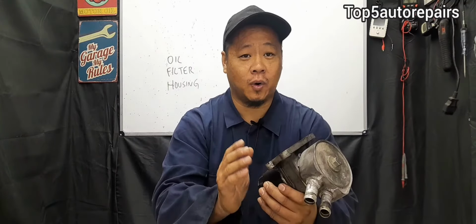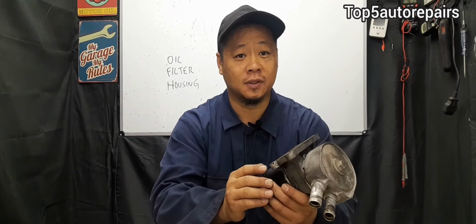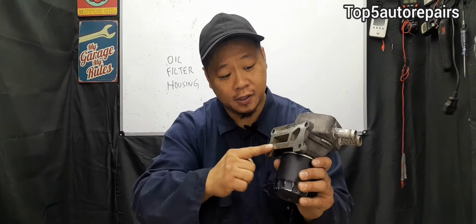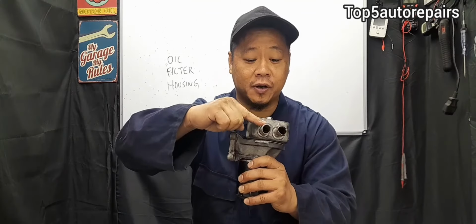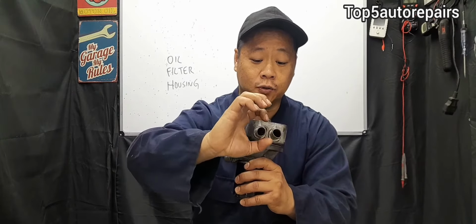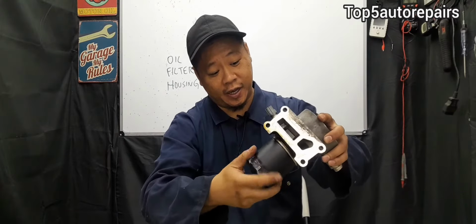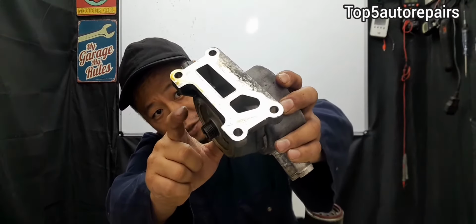The number one reason why oil filter housings fail is going to be due to leaks. Leaks can occur right at the oil filter housing gasket on this area over here. It can leak right here at the port due to worn hoses, and it can also leak right over here when the thread becomes stripped.